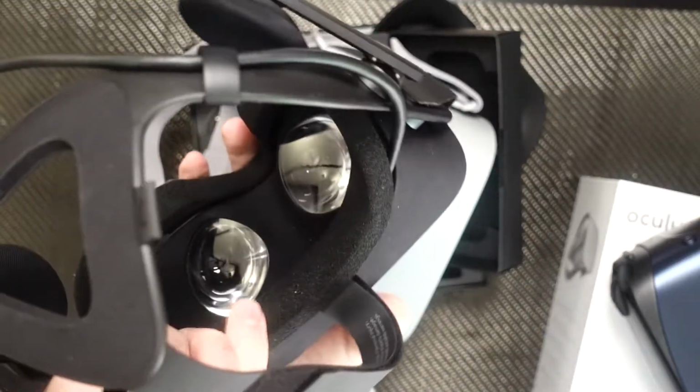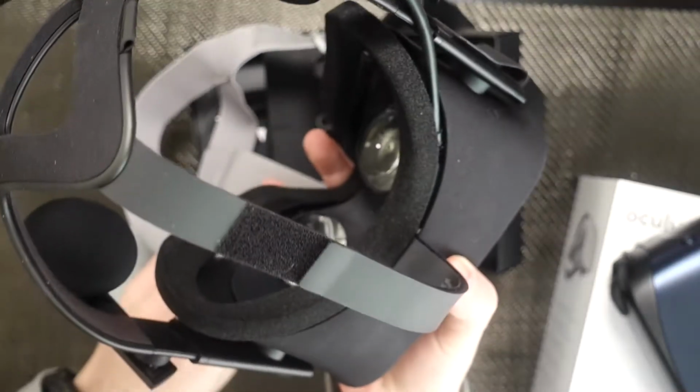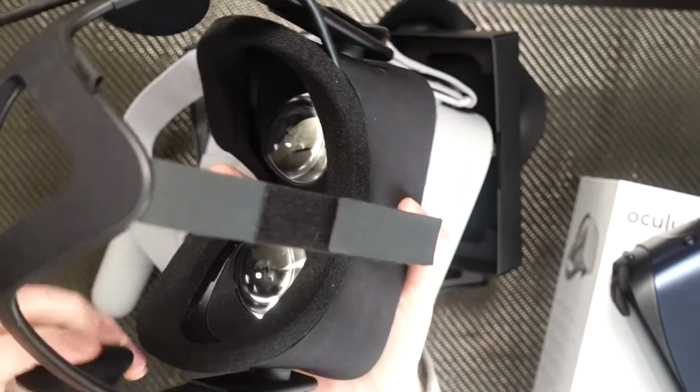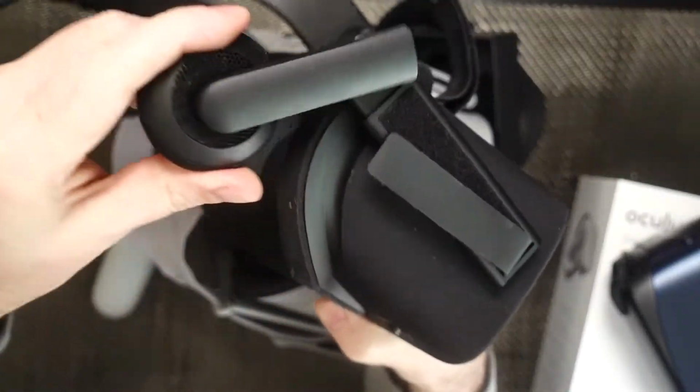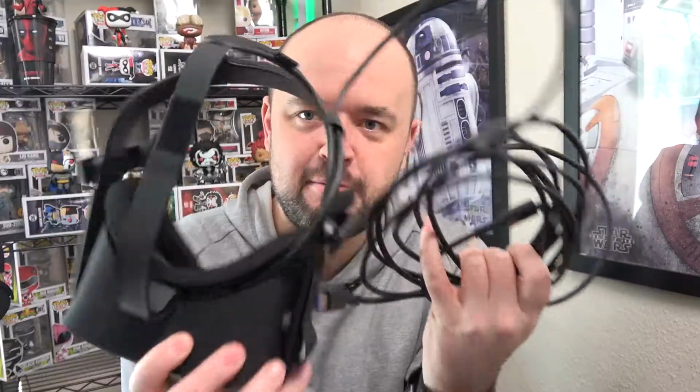The headset cushion is definitely better on the new Go. That's much nicer cushioning than here, because it's literally just foam here. So that's good. Obviously, this has got nice speakers on it though, which it doesn't have. And obviously, with the Oculus Rift, you've got to dangle a cable behind you.